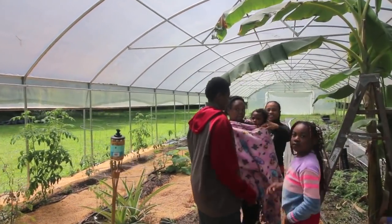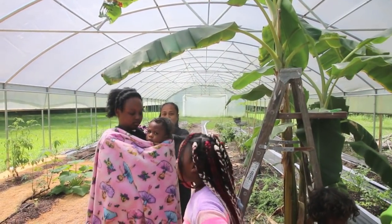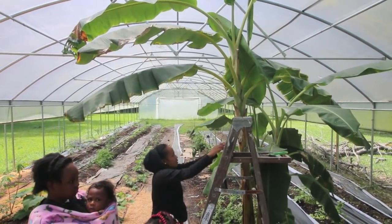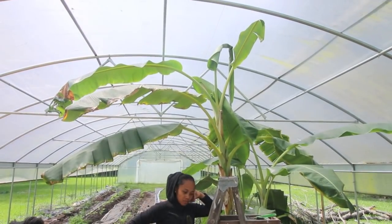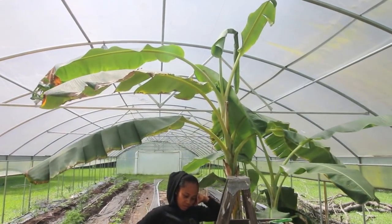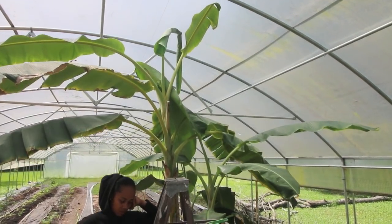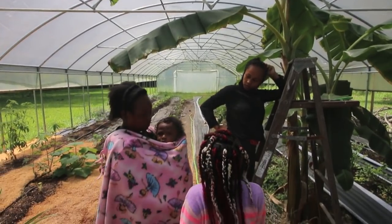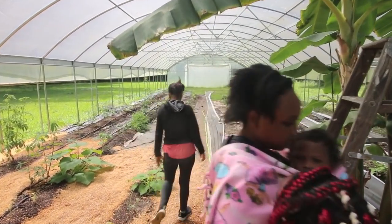All right, so I think we got the little babies in. Last time, what we did, well, we get new growth on the banana. We actually put this in so we can climb up there and start cutting, because it's getting too high for the high tunnel. So we're starting to cut the leaves at the top, hopefully so that we can get something to branch out. Let's go to the back of it, and then we'll work our way to the front.